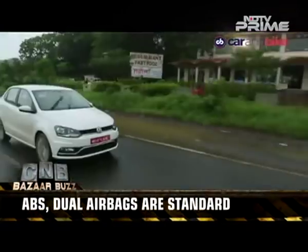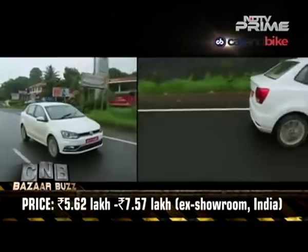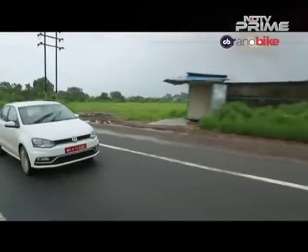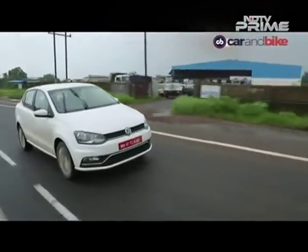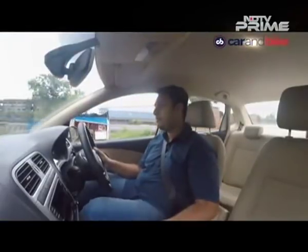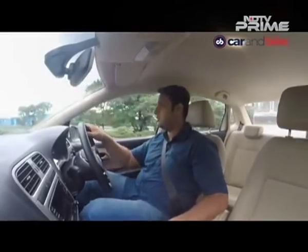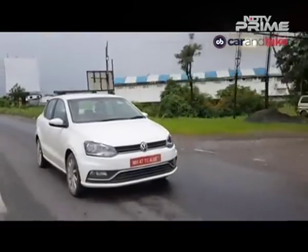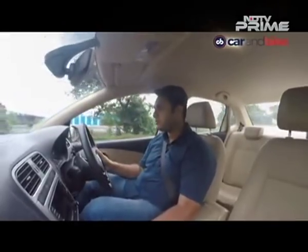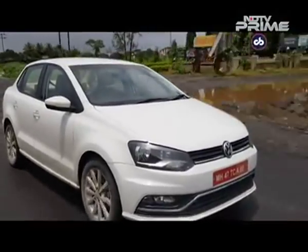Finally, the price. The 1 litre version of the Ameo is priced at 5,62,000 rupees and tops out at 7,57,000 rupees. And the prices remain unchanged from before. The base variant of the petrol Ameo is more expensive than most of its competitors, but the top-end Highline Plus variant undercuts the Hyundai Accent by 7,000 rupees and even the Maruti Suzuki Dzire by almost 20,000 rupees. While the Ameo has the least power amongst the petrol subcompact sedans, it does not have an adverse impact on drivability. And yes, there's no denying that the car is a good value proposition.